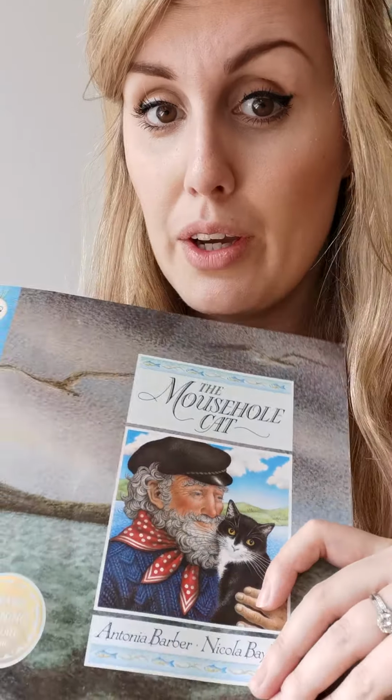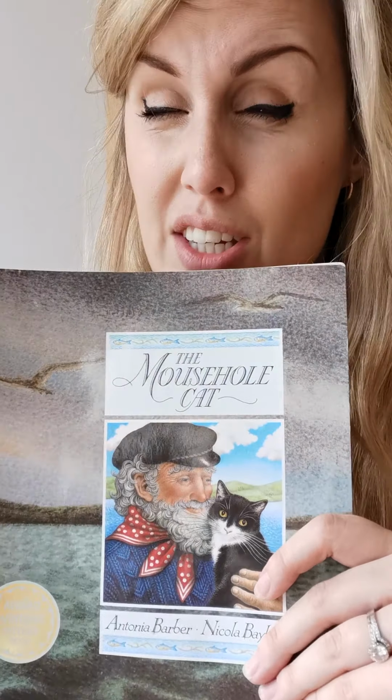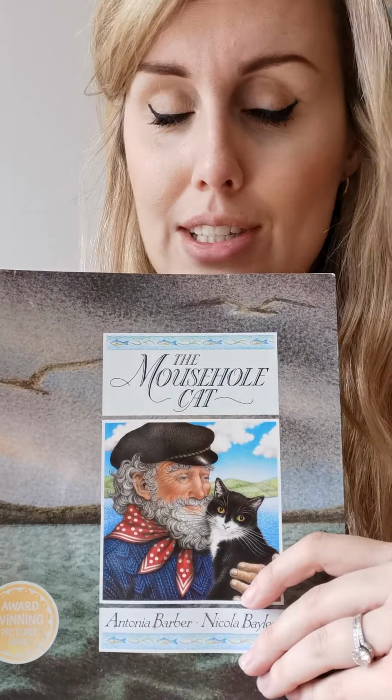I love going to Mousehole. I go to Mousehole every single year. It's a tiny weeny village in Cornwall and it's just lovely.